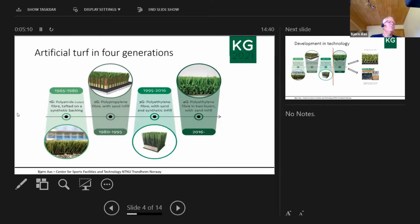It was a big change in the early 90s where polyethylene replaced the polypropylene, and at the same time the synthetic infills were introduced from the rubber industry. At that time there was also a growing diversity in the market with respect to length of fibers, the use or not use of shock pads, and over time also a variety of different synthetic infills. Some years ago we realized that there are new developments on the fibers where polyethylene was improved, redesigned, still kept as a raw material, but designed in different ways, and preferably in the way that you can avoid the synthetic infill, which was the environmentally most concerning factor of the system.